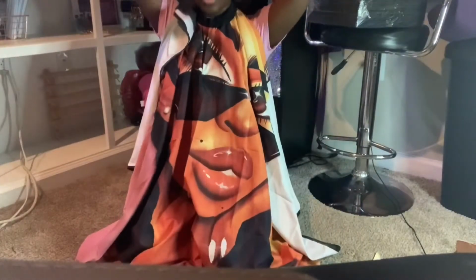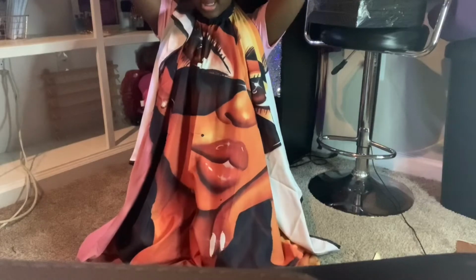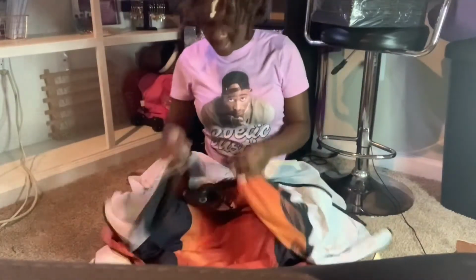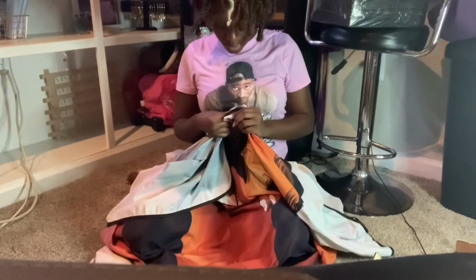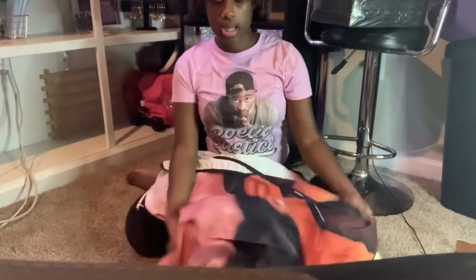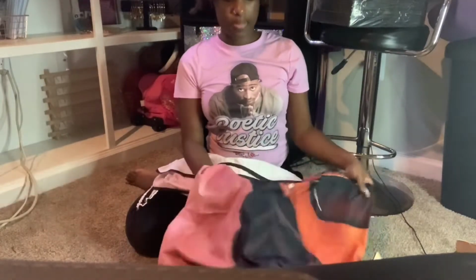I don't think I can attach this behind my head, but y'all get the picture. It's just a little cape, so when they're sitting down getting their hair done, boom, it protects their clothes. So I'm excited about this. I forgot I had ordered this. Real cute. So yeah, in that particular package, I just had this cape and those beans.